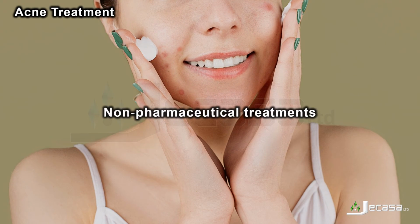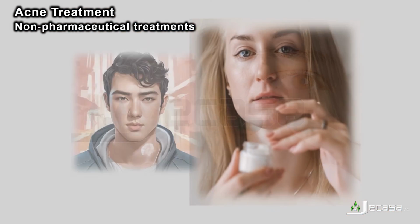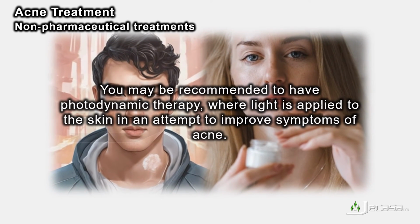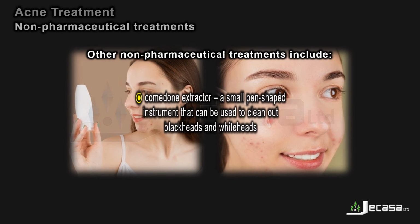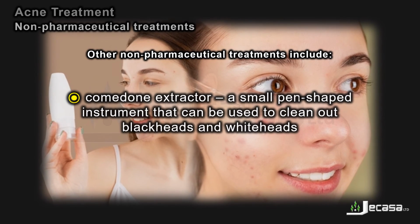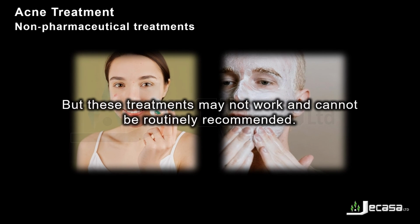Non-pharmaceutical treatments. Several treatments for acne do not involve medicine. You may be recommended to have photodynamic therapy, where light is applied to the skin in an attempt to improve symptoms of acne. Other non-pharmaceutical treatments include a comedone extractor, a small pen-shaped instrument that can be used to clean out blackheads and whiteheads. Chemical peels, where a chemical solution is applied to the face, causing the skin to peel off and new skin to replace it. But these treatments may not work and cannot be routinely recommended.